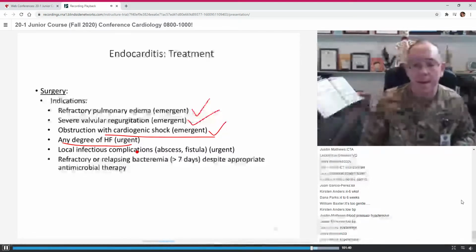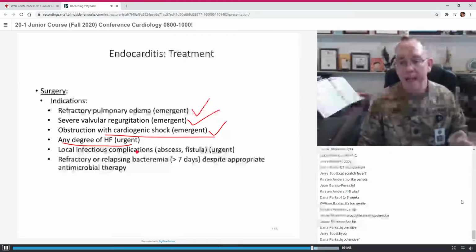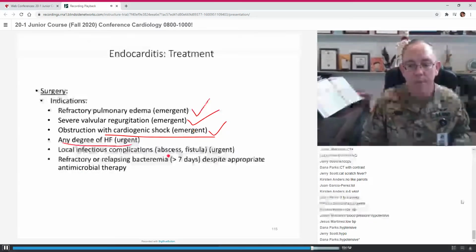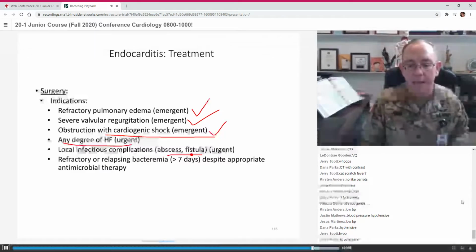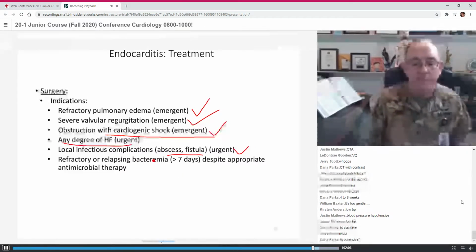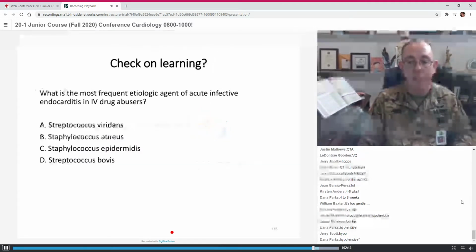Urgent in medicine is usually 72 hours. Emergent is right now, between now and 4 hours. So that's how you think about it: emergent is 1 to 4 hours, urgent is typically 3 days. It could vary, and it's up to the provider, but usually that's where it's at. Abscess and fistulas are also urgent, usually 24 hours for those. So some of that's variable based on the disease. And with bacteremia, we want to consider surgery when it's not responsive to antibiotic therapy.